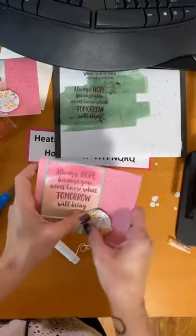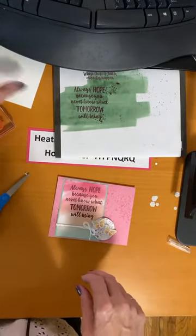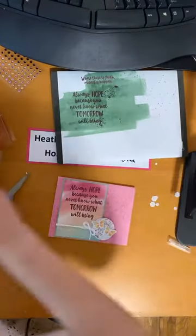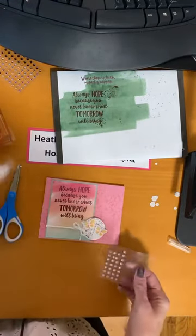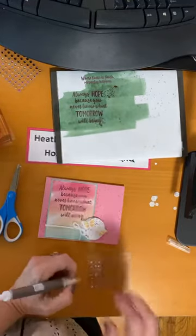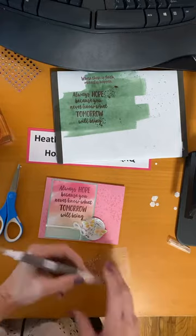Okay. And of course, it needs a little bit of bling still, so let's put some on there. I have taught my husband the phrase, we like sparkles. So when I show him cards that have stuff like this on there, he always says, because we like sparkles.